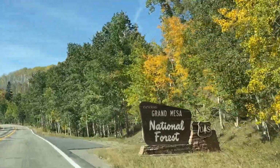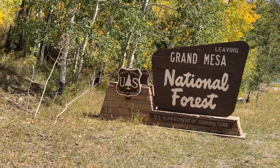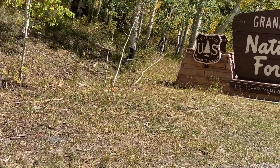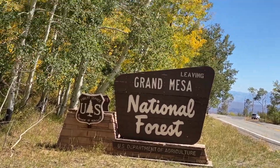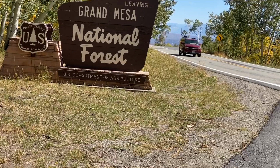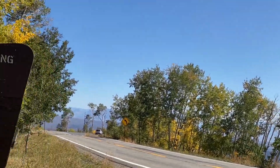Then, as we were making our way back up to our lodge, we stumbled upon the Grand Mesa entering and leaving thing. So we went here and took some photos. We saw this sign said entering Grand Mesa National Forest and leaving Grand Mesa National Forest.